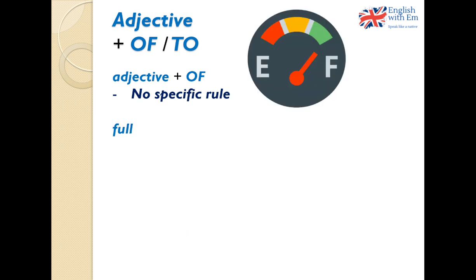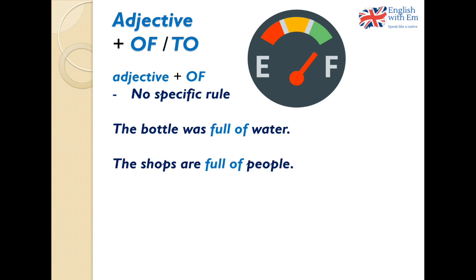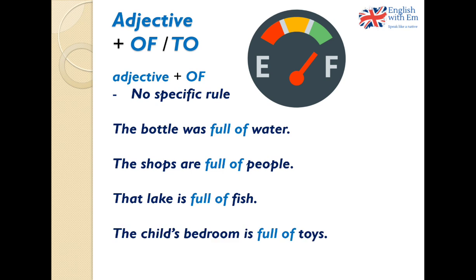Full. So we can see here that the gas tank or the petrol tank is full. The bottle was full of water. The shops are full of people. That lake is full of fish. The child's bedroom is full of toys.